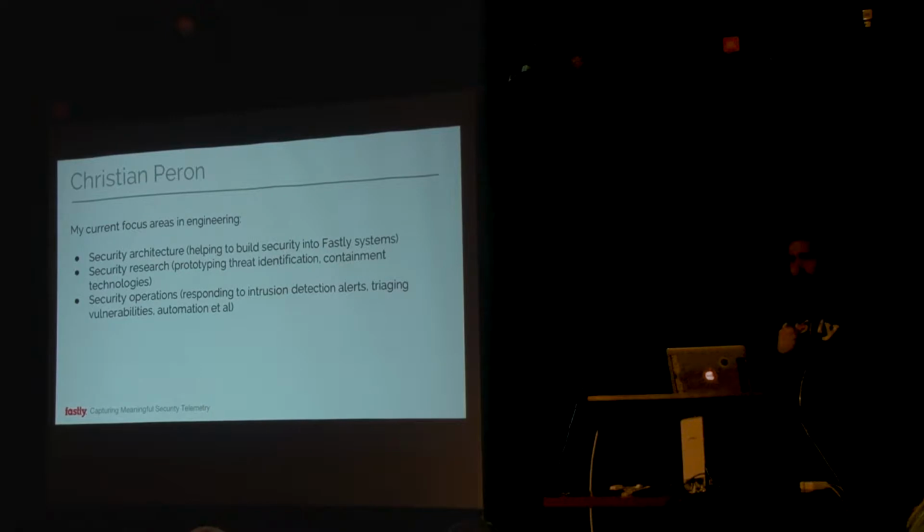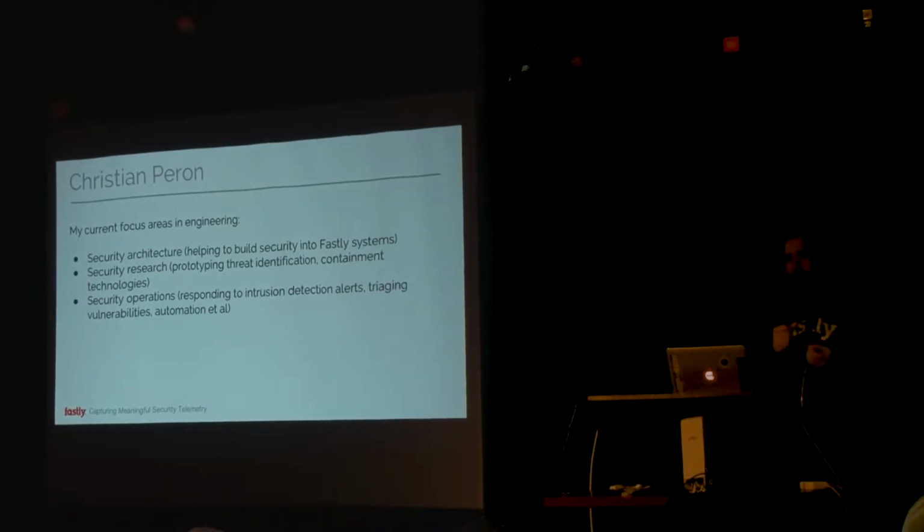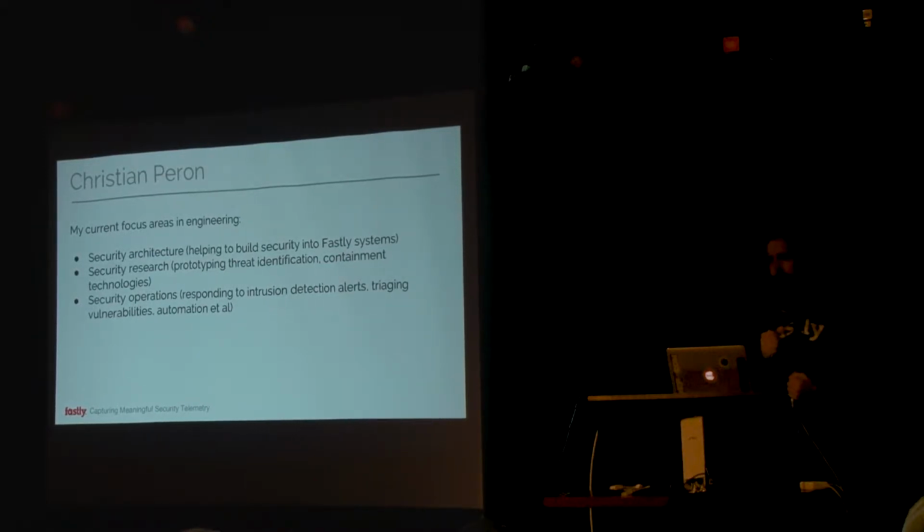I have three main areas of focus: architecture, making stuff that we're building secure, and hopefully not having to add security after the fact. So we're pretty good about that. Security research. I spent the last couple of years primarily focused on the security research team, where we were prototyping threat identification and containment technologies. And then finally, operations. I'm also on the triage rotation, which means I'm dealing with our intrusion detection alerts, vulnerability reports that are coming in, and that sort of thing. So I'm also involved operationally on the team, which gives me pretty good exposure to some of the problems that you run into when you're trying to do security on a large environment.